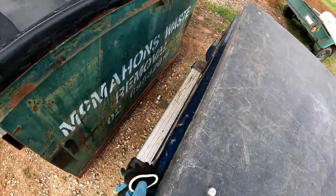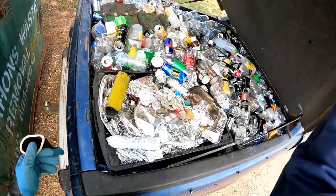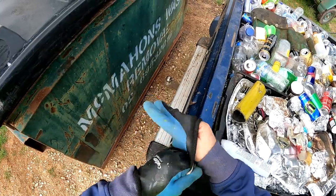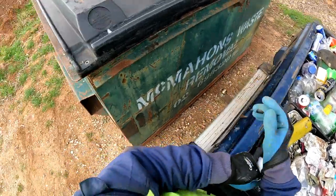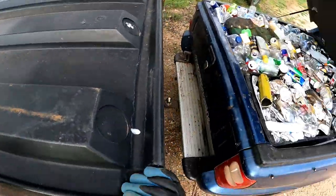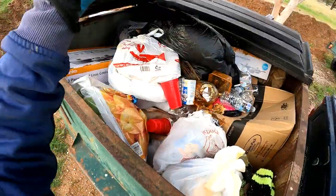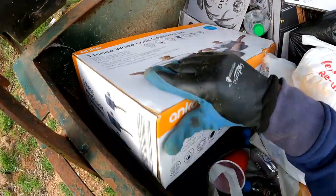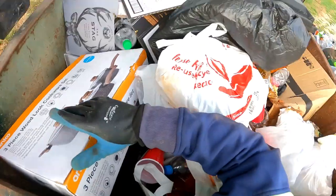Let's see what's in this one. Put the trailer there this morning. It is now way after lunch. Haven't looked in this. Hallelujah. Oh, what have we got here? Oh, there's a chair. Is that a chair? Oh, I'm glad I got the trailer.